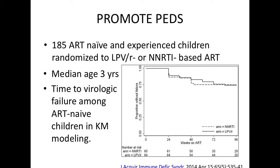As a bit of a shameless plug, I'll put in some data that we generated from work here at UCSF in Tororo. This was a trial where we enrolled 185 infants and randomized them to lopinavir versus NNRTI-based ART. The primary outcome was malaria incidence, but it begged for secondary analysis of the virologic outcomes in these infants, as planned in our protocol. The median age of our group was older, 3 years, the top of the age limit, but we found zero signal of any difference between the arms, to the extent that we could. Our numbers are small. For ART-naive kids, we had 65 in each group, but pretty convincingly similar rates of virologic failure in Kaplan-Meier modeling.